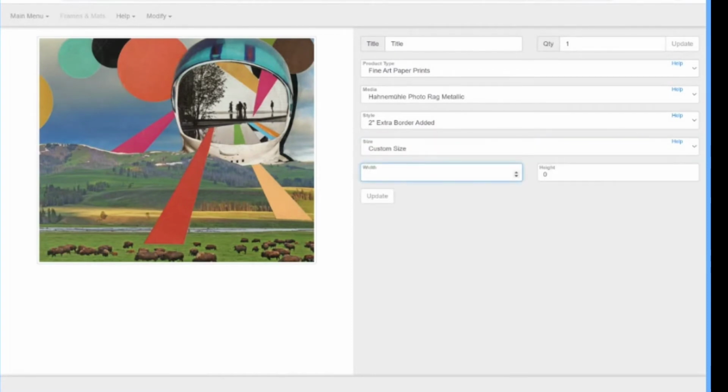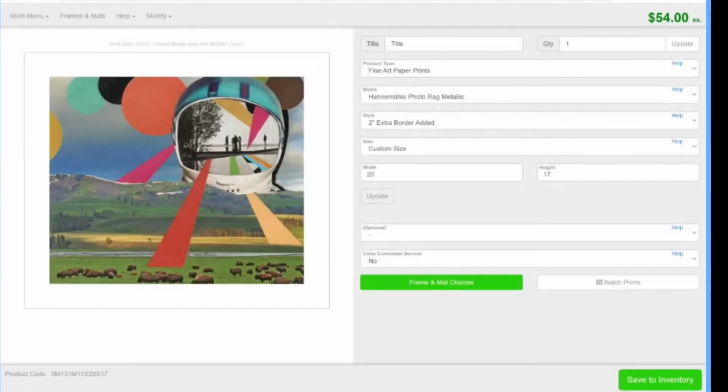So like I said, we're going to make the width 20, the height 17. We're going to update that. And you're going to see here we have an example thumbnail of what it looks like. At that point, you will see the cost at the top right. That's $54. So when it gets ready to go on to Geo Galleries, it will be priced at 3 times that amount, so I think that's $162. That's what the listing price will end up being. So you would save and add to inventory. Now, again, this is where it's good to have your paper pack and your sample.